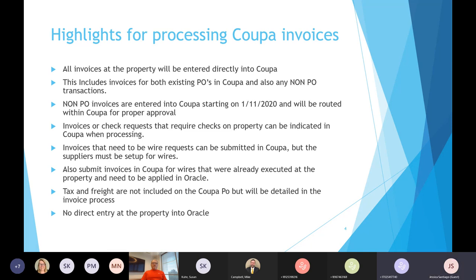I mentioned that for any type of invoice you process where you need the check on property, we'll show you how you can indicate that in Coupa. And again, that's an automatic process in Oracle. Wires can be submitted into Coupa, wire requests, or wires that you've done outside of AP that you want to apply in AP. That package is submitted in Coupa, and we'll do an application process in Oracle.